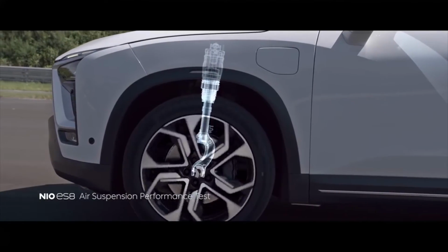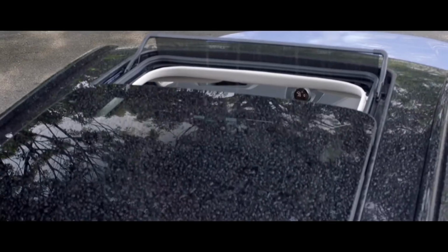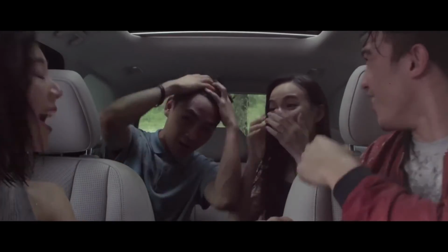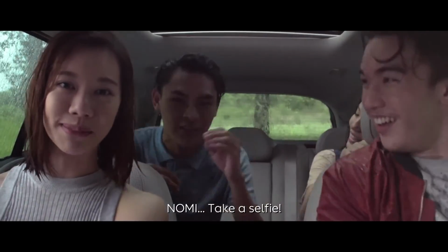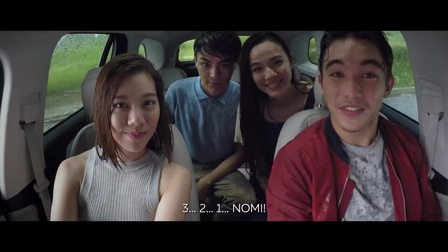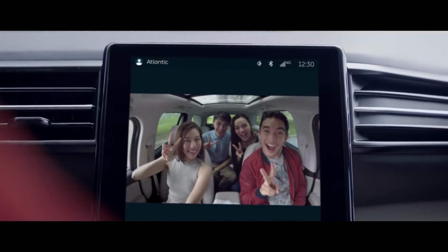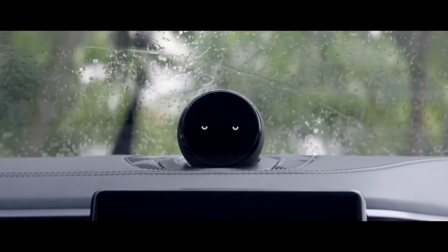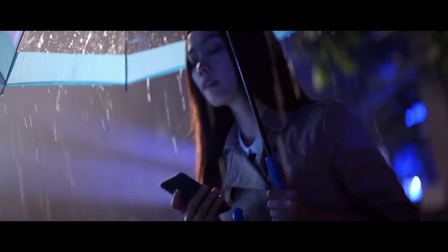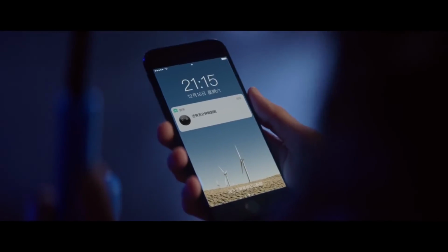Selfie camera. This is a feature that so far not a single other car has. NIO has built in a high-quality camera above the rear view mirror that can take pictures of all the people in the car at the same time. So far, the only thing you can do with these images is put them on a USB stick, but who knows, in the future, conference calls or uploading images to social media could be possible.